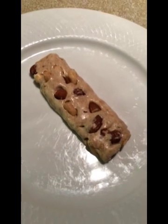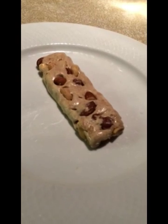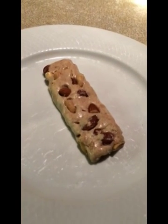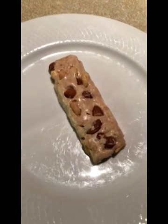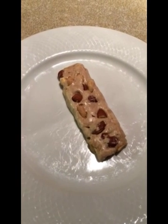I'll show you what this comes out like now. So that's the mix done. I've just formed a bar shape, obviously. That's now going to go in the fridge for about an hour, just to harden slightly, and we'll check it out after.